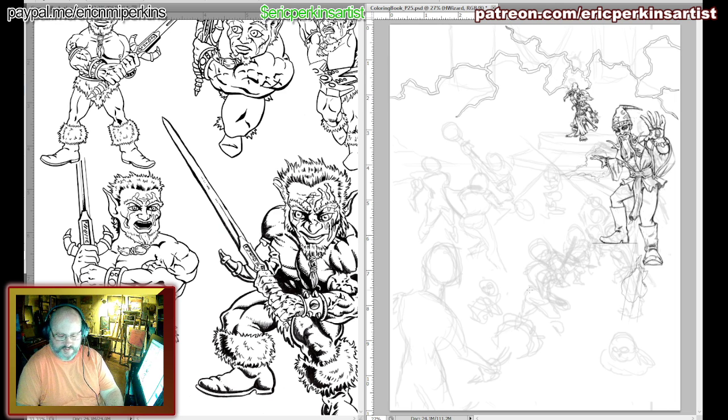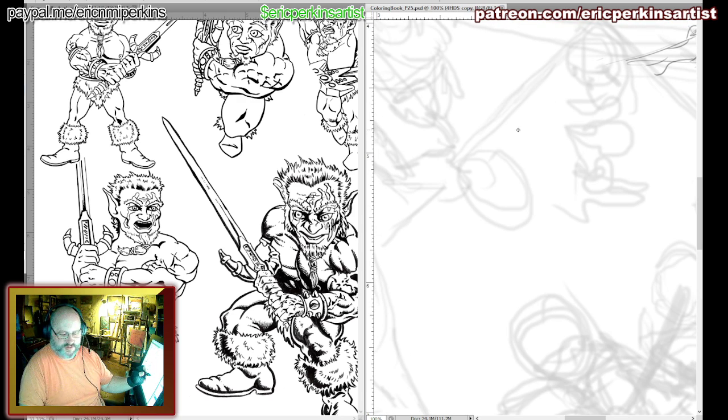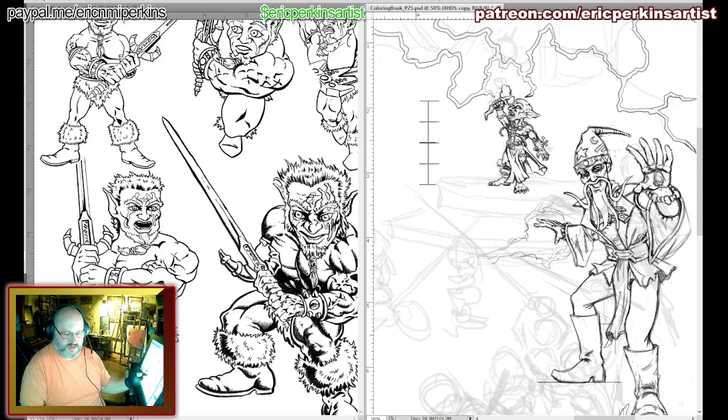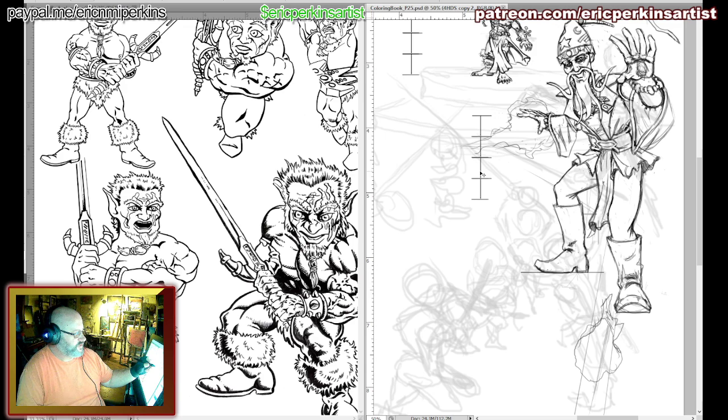And so the first thing we want to keep in mind is that the Gnome Barbarian is 4 heads tall. That's his character height. And I've got this handy dandy little guide over here that I'm using to measure head height, but I did it for that goblin wizard in the background. So if I bring this over, you see that just about lines up with his head height, and it comes to his foot there at the back. That was because the goblin wizard was 4 heads tall too.